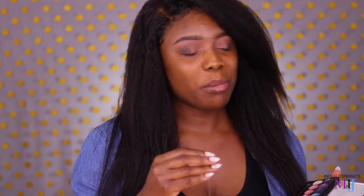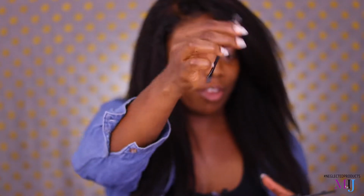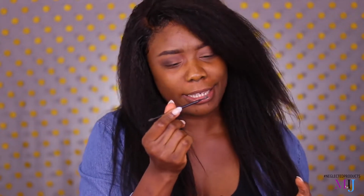You can mainly do like one look with it, the Sleek NYX Eye Divine eyeshadow palette. All we can do literally is just use the shimmer, and I'm actually going to use this brush. This little, I don't even feel like I should be calling it a brush. I feel like that's a disrespect to actual brushes. No offense, but you can take some offense.